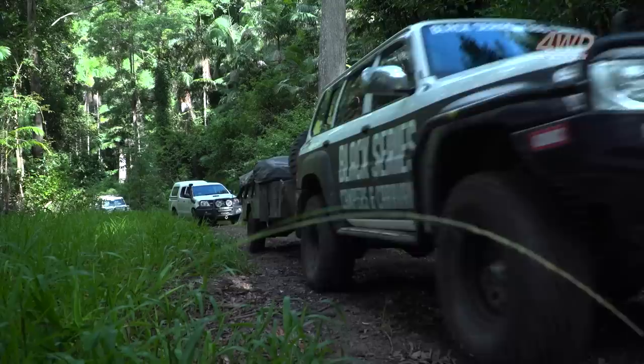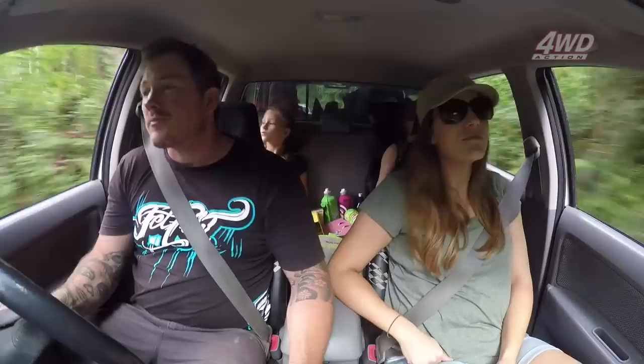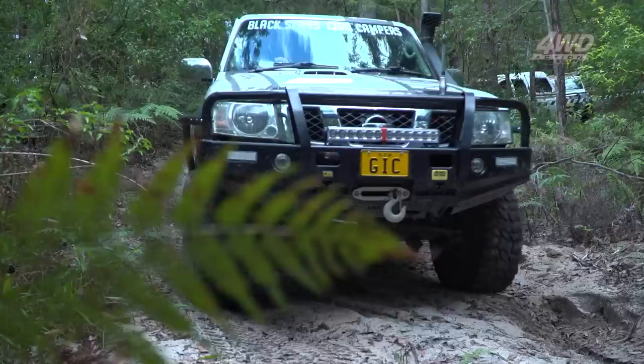It's got some big trees around here. Very big trees, aren't they? That's a big fat one. Look at that. Look how big the trees. Something I really enjoy about four-wheel driving is that unknown. I know exactly where I am. I know where it leads. I got no idea if I can get through, though.